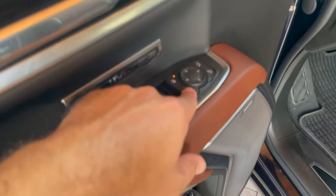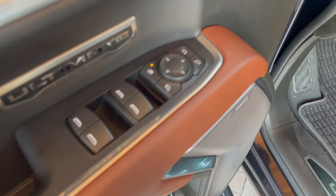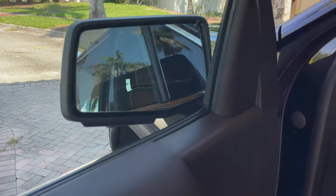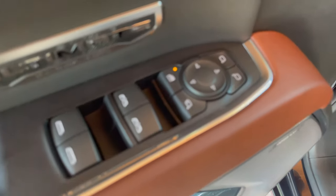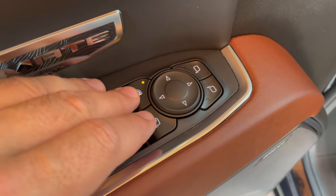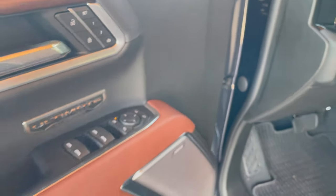There is power folding mirrors. I do appreciate that right here. So this is right there. Boom. The mirrors fold like so. Can unfold them the other way and there they go. This is the lockout for the rear window so that whoever's sitting back there can or can't operate it. Right now I have it to disable the controls back there, and then this is of course the mirror controls. These are power mirrors both left and right.